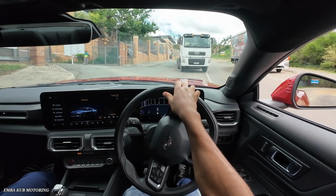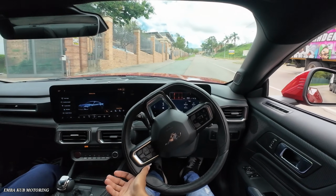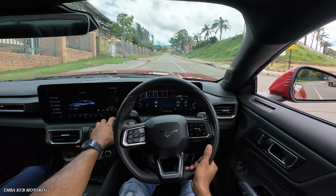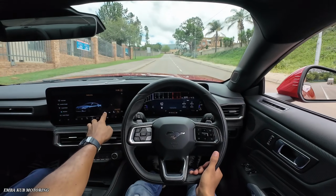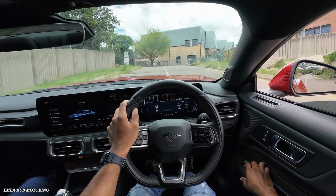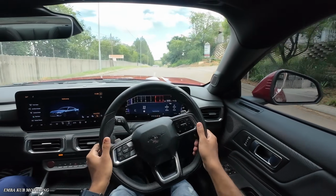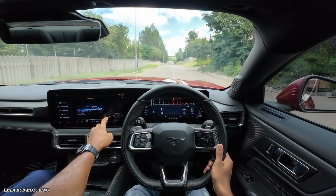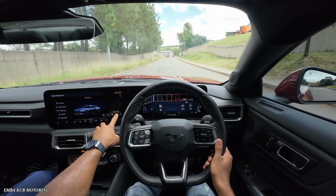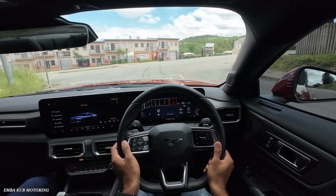Coming in hot. So here's a bit of acceleration. Quiet mode. Let's go loud. Listen to that. Quiet, loud, and let's hear it with the window rolled up. That's quiet, loud. So this is a proper Valvetronic exhaust, and it makes a huge difference. I quite like that.